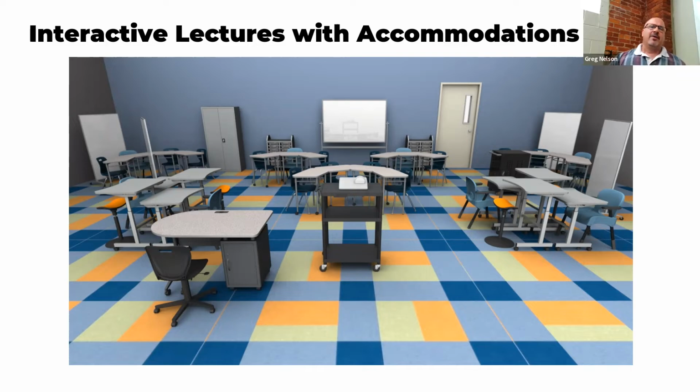I want to talk about these in subsequent configurations. So that was a group learning kind of setup, and here is something that's more of an interactive lecture setup. So when we talk about interactive lectures, typically people face the front, and in this case, this is interactive lectures with desks, and you see the same sit to stand desks, you see the sit to stand stools, different. It's a different product, but it still allows you that sit to stand opportunity.